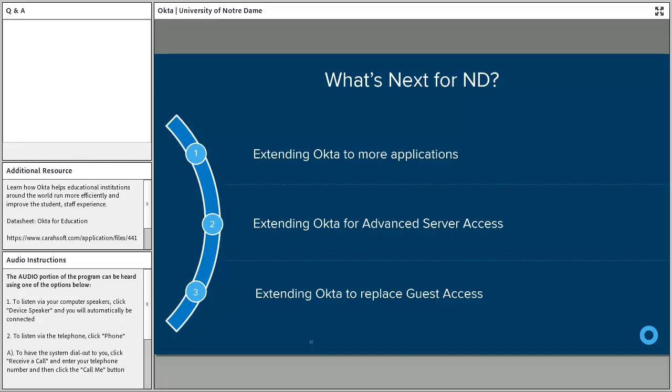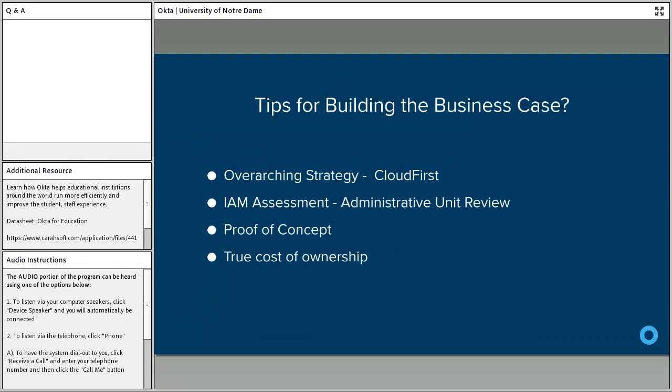Right, so lots of extensions here. More applications, more different types of resources, and then extending it to different user types as well. Yep. Right. So I know I skipped over the slide, but we'll jump back here.